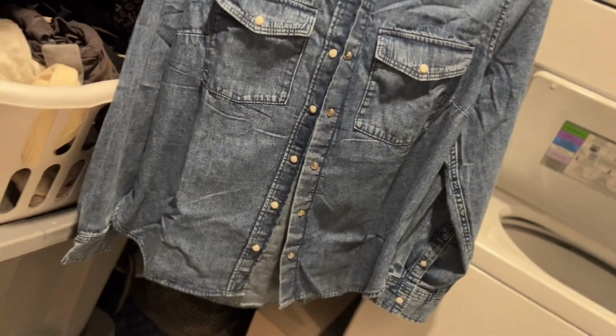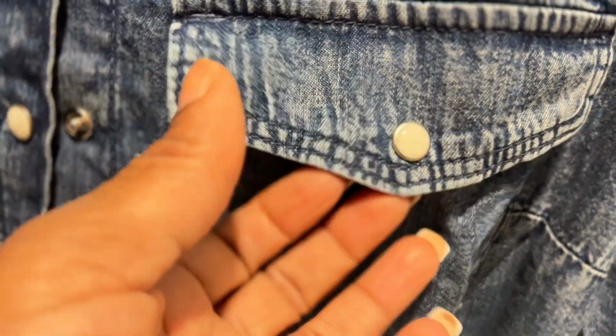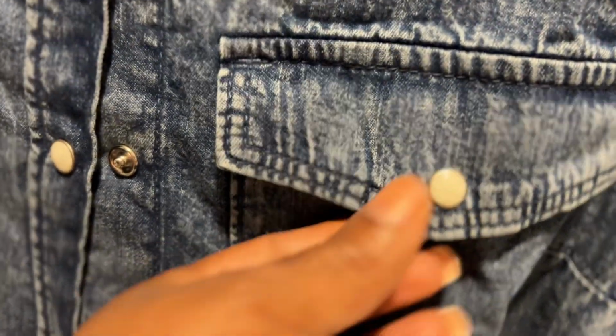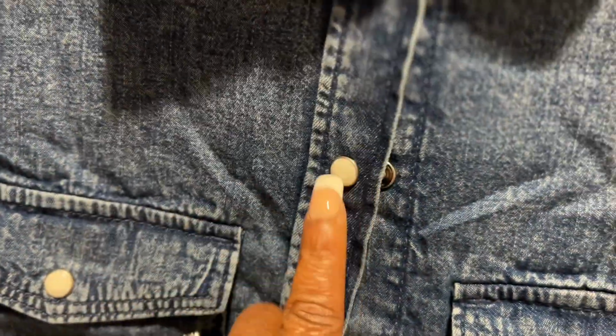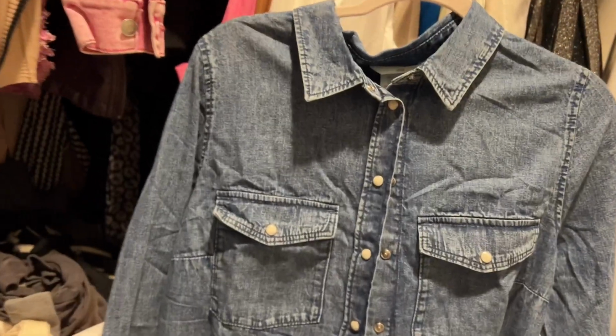Denim is in, and what I love about it, let me get close so you guys can see the detail, is that it has pearl embossed buttons. Don't mind my fingernails, I gotta put the nails on. But yeah, it has a pearl embossed button, and what I like about it is that it's snapped. So definitely love it. It's really nice, fits good.